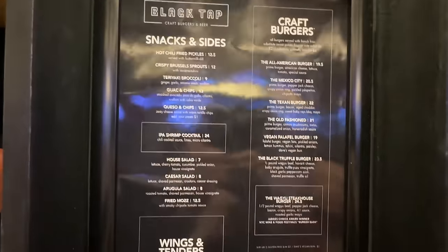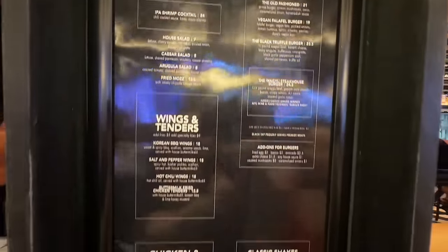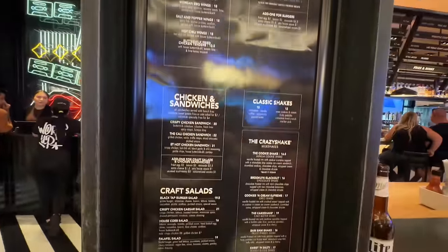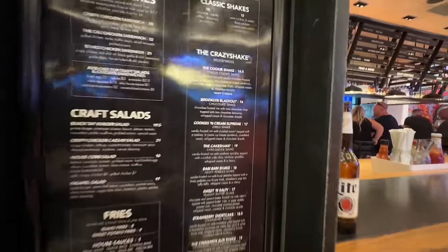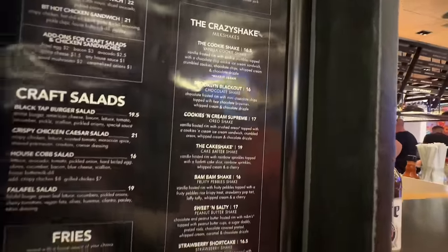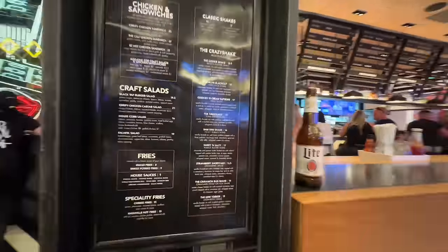So they've got burgers, wings, steakhouse burger, chicken sandwiches, and crazy shakes. That's what they're most famous for. Yes, the crazy shakes. And these crazy shakes will run you about 17 to 19 bucks. Wow, look, that's so different looking.